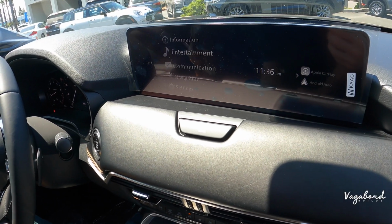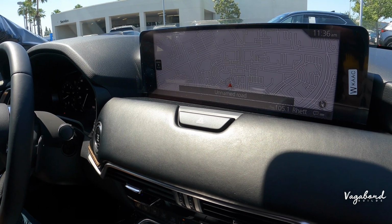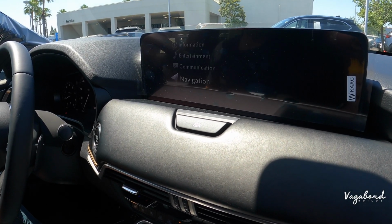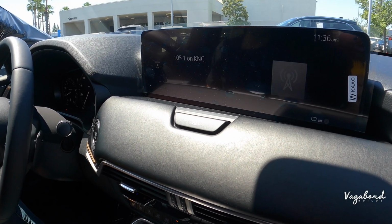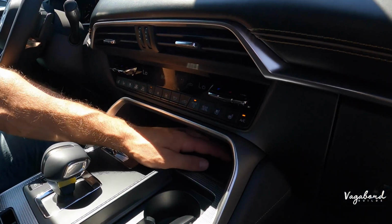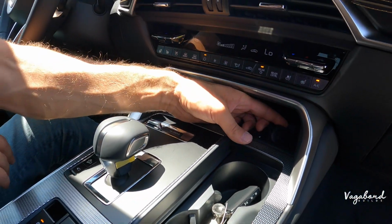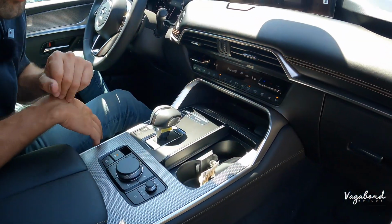I want to show you guys how you control that. Navigation, showing you guys how a full screen navigation looks. Go back, go into entertainment, and that's what it kind of looks like, all right? Now, you have the wireless charging pad here with the 12-volt outlet and your cup holders, okay?